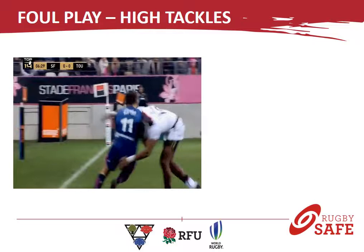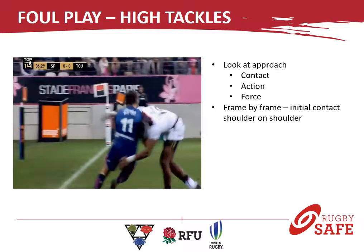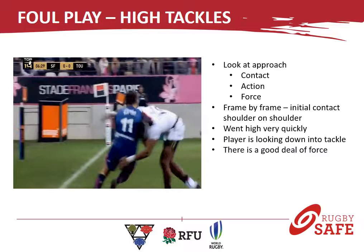So let's have a look at this using our 3 points: contact, action and force. So frame by frame, it's a little unclear. From the front, it looks as though it started on the neck chin area and carried on upwards, but from the back it looks like there is shoulder to shoulder contact initially. Whatever you say where it started, it went high and stayed high, and it did it very, very quickly. The player is, however, looking down into the tackle, but there is a good deal of force involved. So you've got to ask yourself on this one, if it looks bad, it probably is bad.